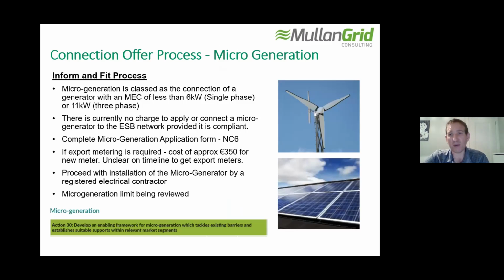So the inform and fit process, this is more the microgeneration. I'm not going to spend a lot of time on this evening. It's a fairly established process now, and it's usually managed by the installer. I have some rooftop solar on my house, so they would have gone through this inform and fit process. Basically, it's not a very bureaucratic process. You're really informing ESB that you're putting a generator on your site.